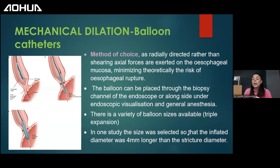I never put it in my working channel because I might want to do other things. I want my working channel to be free. And also sometimes we put some KY gel in the balloon. I don't want to put this KY gel through my scope because it will ruin my image. So most of the time I just put it alongside the endoscope. This is a bit harder to manipulate and to find the center of the stricture. But once you get the grip of it, you have your scope and you can put other forceps, for example, or whatever else you might need. So it's easier for me to do it alongside the scope.